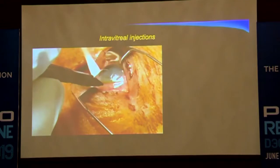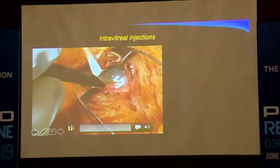I'm not going into the details of all the medicines that are available and the dosages, because even now we have a chart that is put up in all the wards in our hospital. So that's the best way to have it, so that there's no confusion. All the dilution factors also should be known. Intravitreal injections, yes, that is the second most important thing.